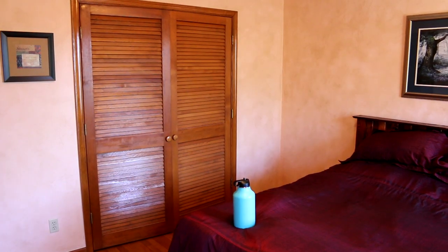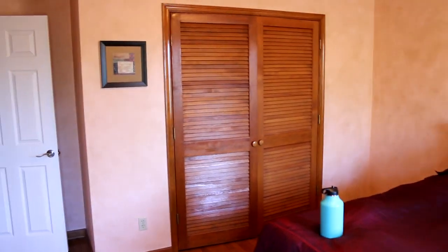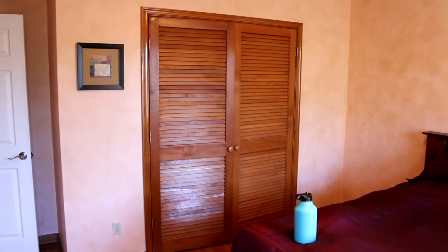Hi guys, it's Alicia. Today I am in my upstairs guest bedroom. I am going to be getting this room ready to paint. So the first thing I need to do is this closet.